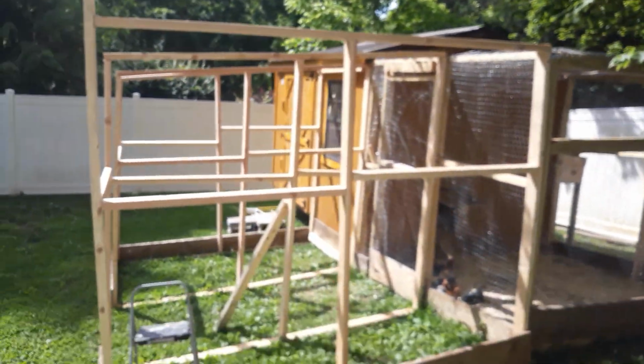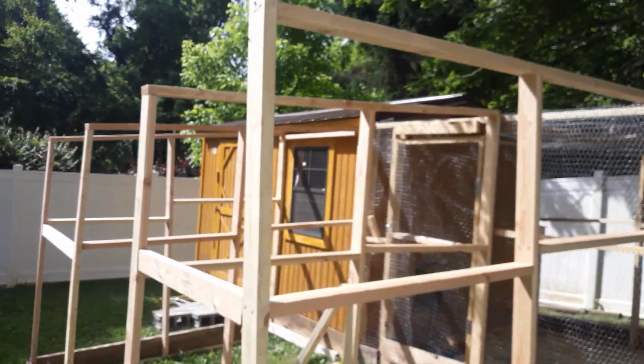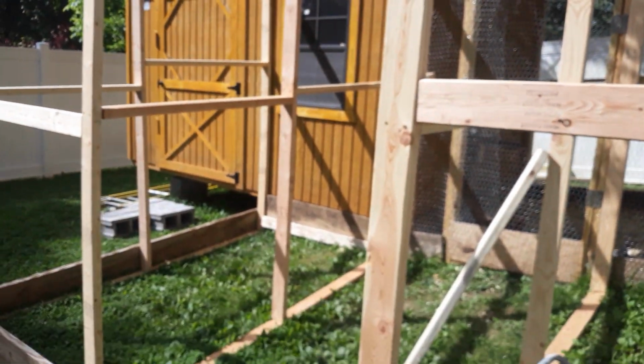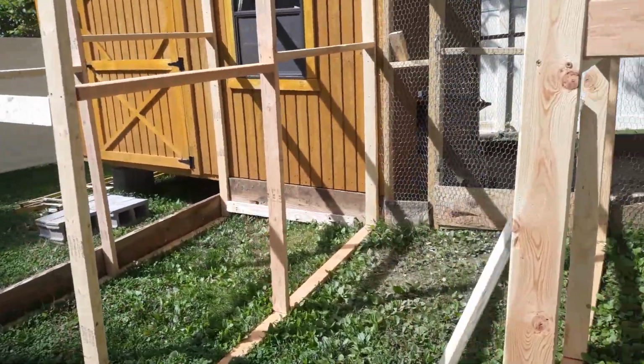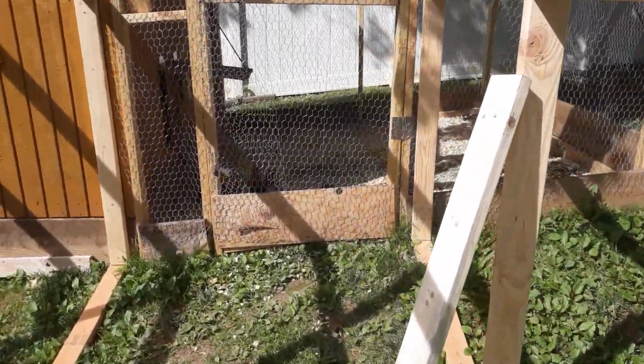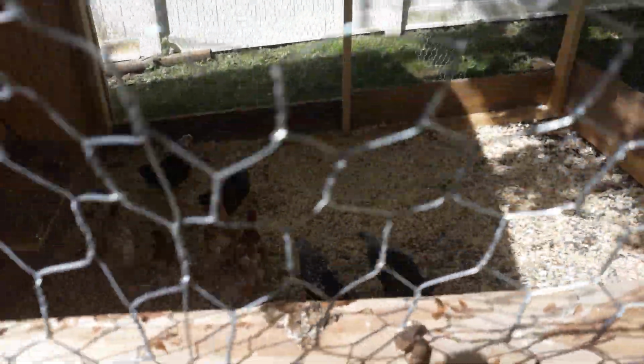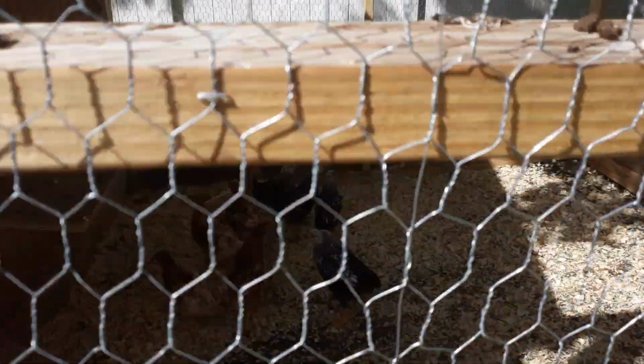Here's what I've done on the chicken run. Got to put some braces at the top. Build a big door right here so I can get in. They're running out of room. They've already turned this into a mud hole, so I put some pine shavings in there. Hey girls, you're on YouTube.